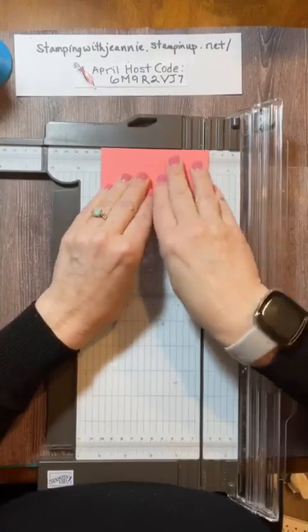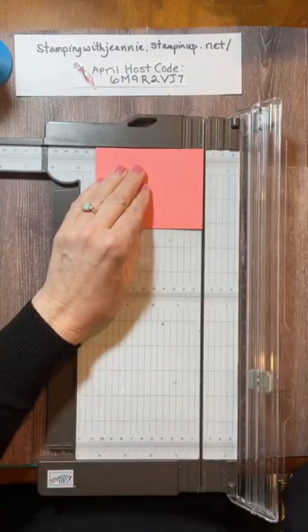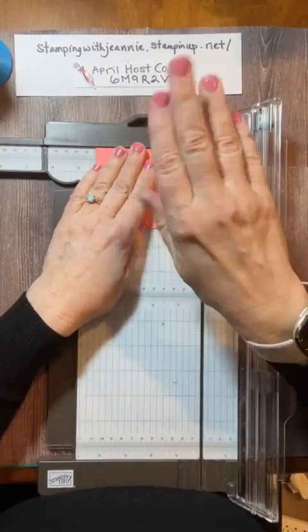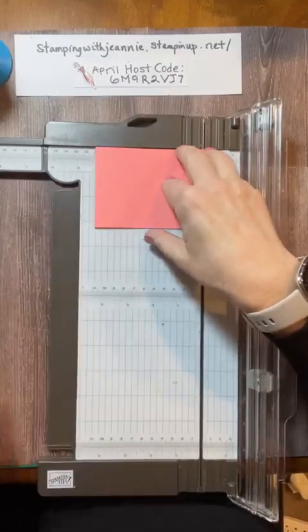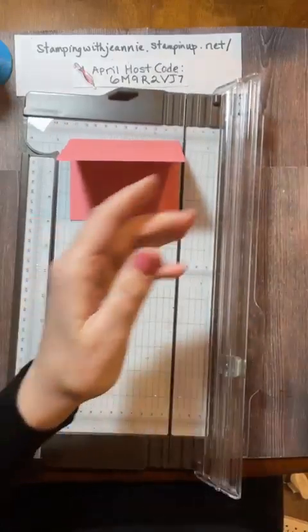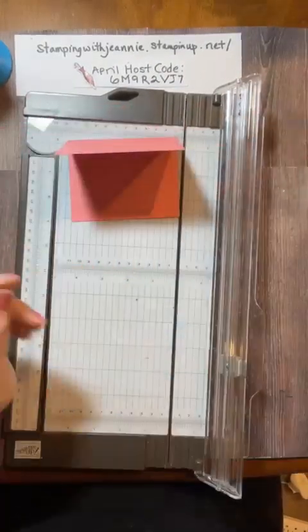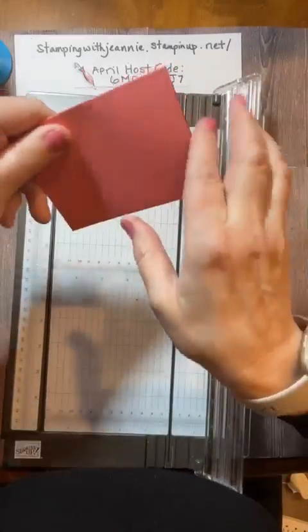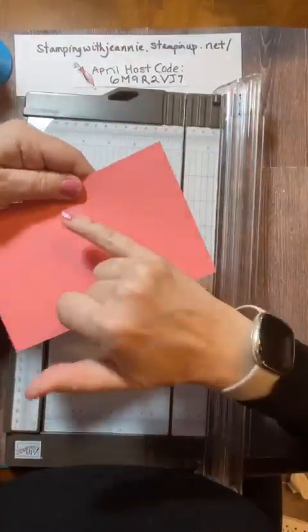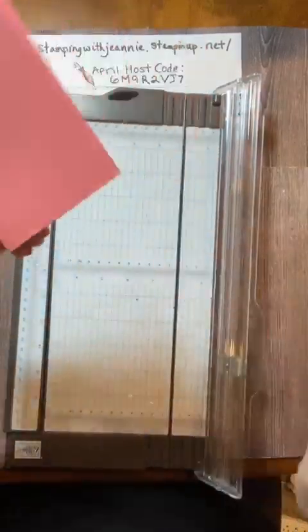And I think I said 4 inches, right? Oh, it's actually 4 1/4 inches. I'm wrong. This is 4 1/4 inches. And the reason why I remember it's 4 1/4 inches is because our designer paper here is 3 inches by 4 inches, and we're matting that. So 4 1/4 by 6 1/2, and you're going to score it at 3 1/4 inches, which is right in half. And there you've got your mini card.